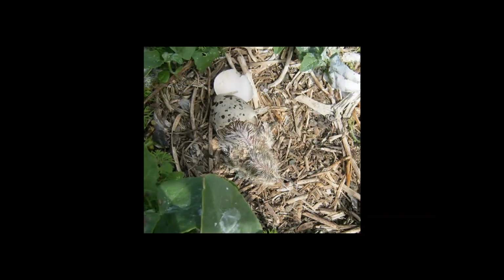And sometimes we time it such that when we go out and do the count, the first sandwich tern chicks are literally hatching while we're out there, which is an amazing privilege to witness, to see that first life coming out of the egg.